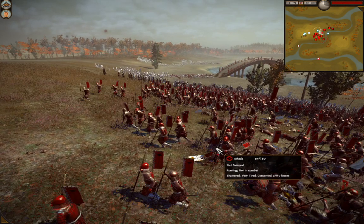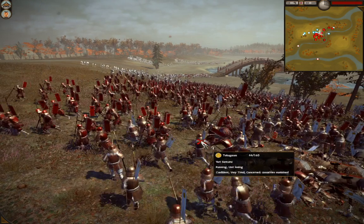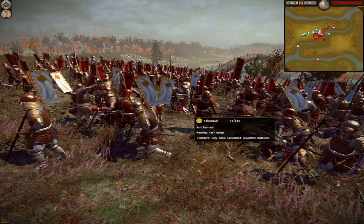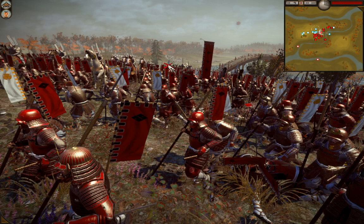Tokugawa now finally have their first advantage of the entire day's worth of the fighting here near the end of the third hour of the battle. And some of our troops try to boldly fight to get an opportunity to get off the battlefield here.